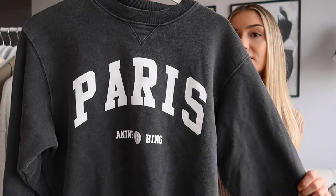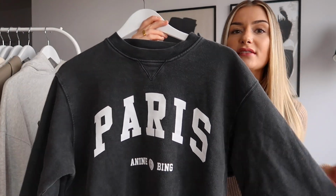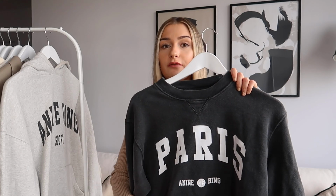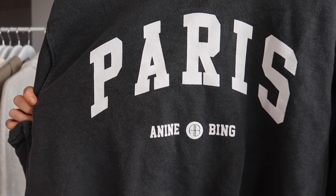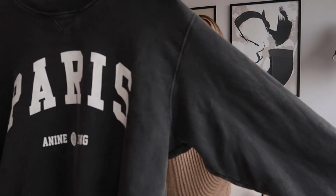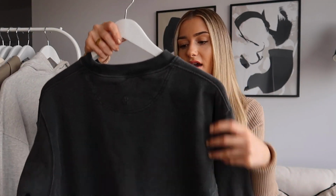So the first piece I picked up is this sweatshirt. It's basically just an oversized sweatshirt with Paris across the front, and also her logo. They do a few different variations of this. I know there's definitely one that says Los Angeles across the front, and there may also be a couple of others. But yeah, it's a washed black kind of grey colour.